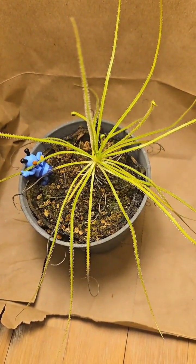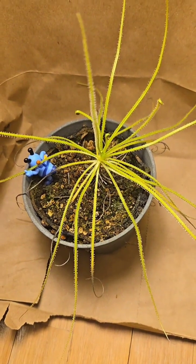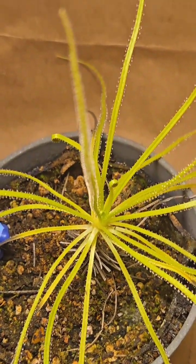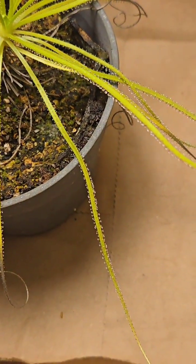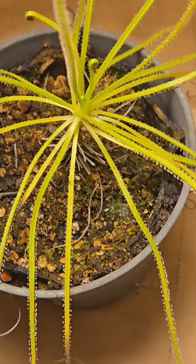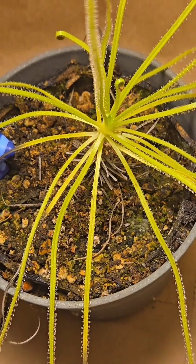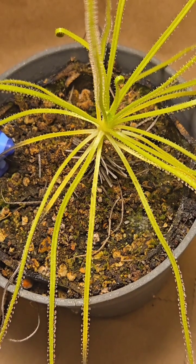My Drosophyllum, my Dewy Pine. This is a lot like both of the ones I just showed. Let me zoom in. Now, unlike the two that I showed you before, these Dewy Pines are much more of a difficult type of plant to try to keep.